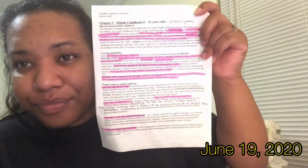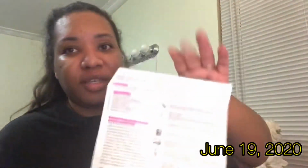And then chapter 5 had 2 pages because it's not that it was so long, but the definitions were long. And that's the other side.